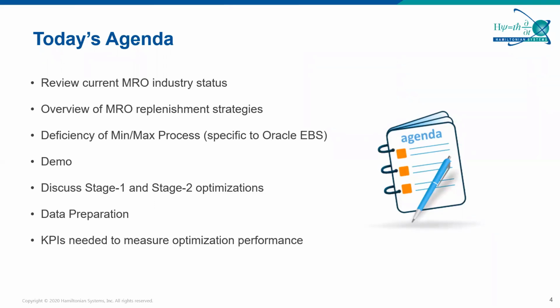And then we will go over the demo of MRO Optimizer, which runs on our Kaseya platform. And then I will primarily go into the optimization itself. What exactly is the optimization and how we do it. There is a stage 1 and stage 2, those things. And I'll just touch upon the importance of some of the data elements needed for this. And then how do we measure that our optimization is working, okay? And then what changes do we make across? So we've got to measure what we do. So that is going to be the agenda today.